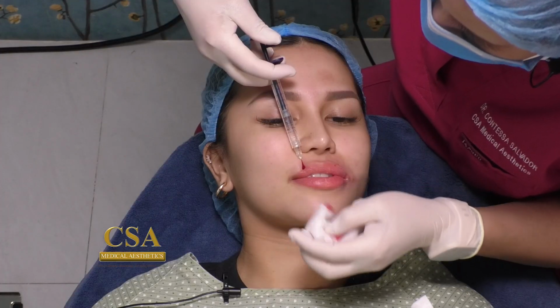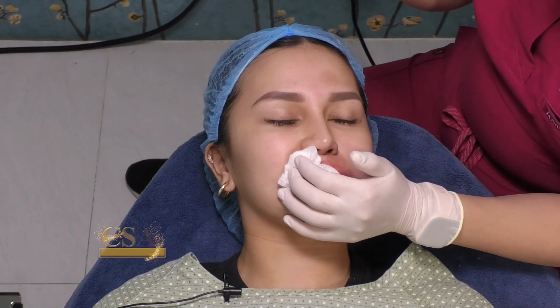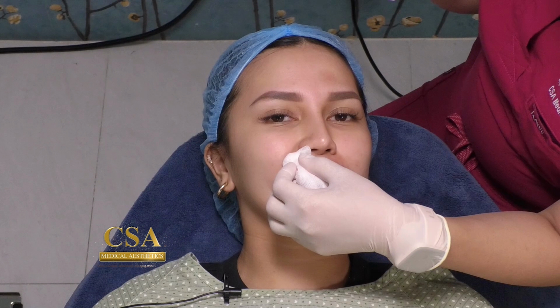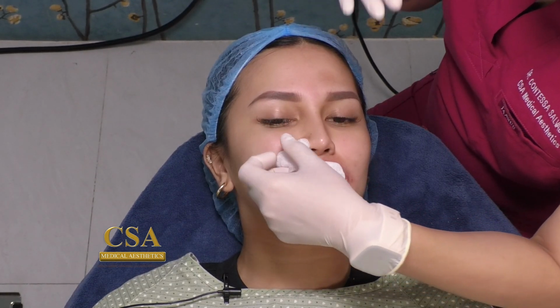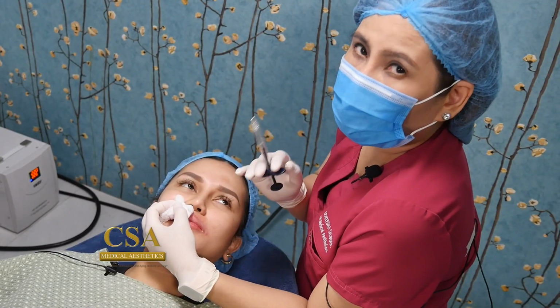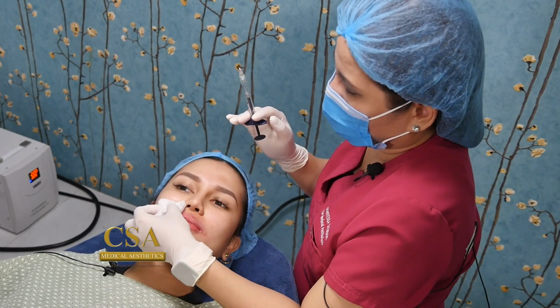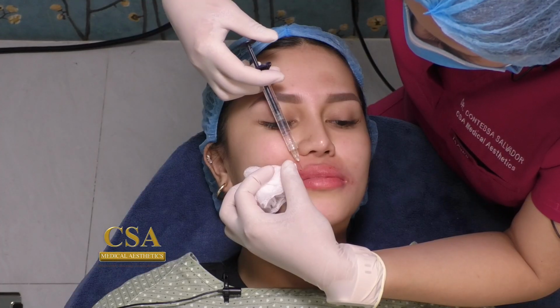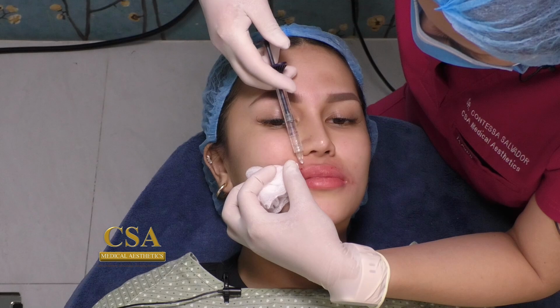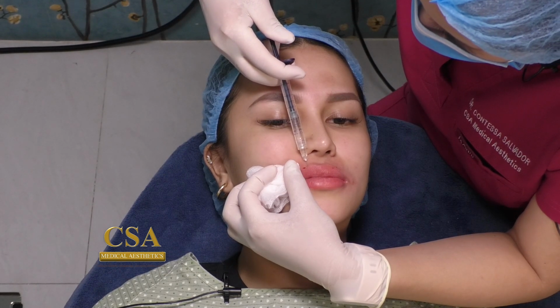It's important that the doctors are really focused in what they're doing whenever they're injecting, because we have to really know the different blood vessel supply, because there are dangers in doing these kinds of filler injections. That's why you should only go to those who are authorized to perform this. One more here, and then I'm just gonna finish on the lower lip area.